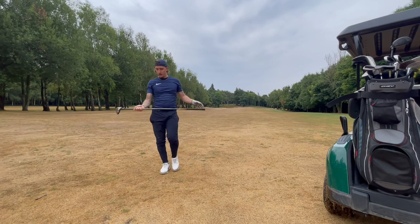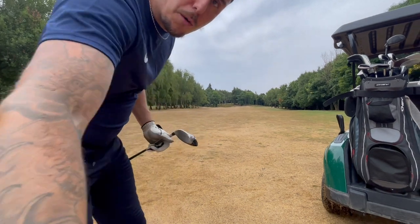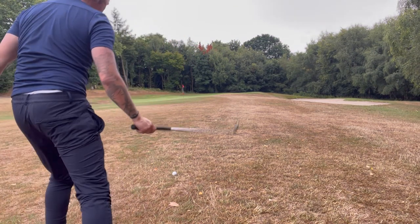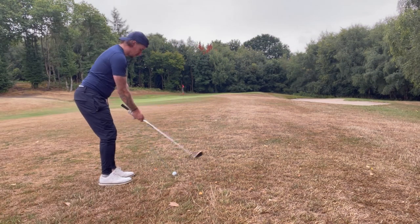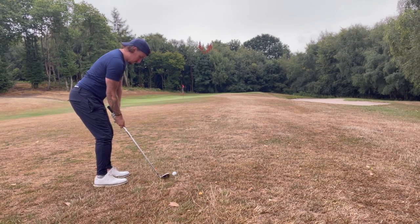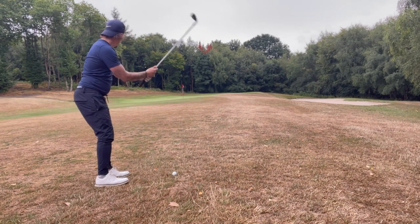That's up there. Probably a nice little chip on. So this is where the ball's ended up. I'm just going to sort of punch and run it. Not that hard. Little pitch and run.